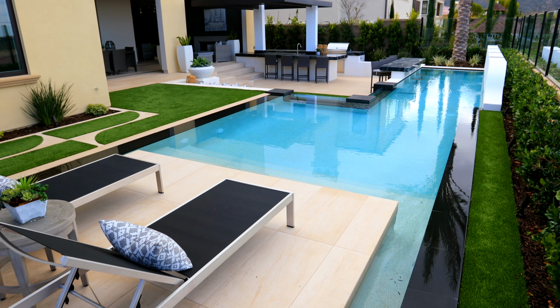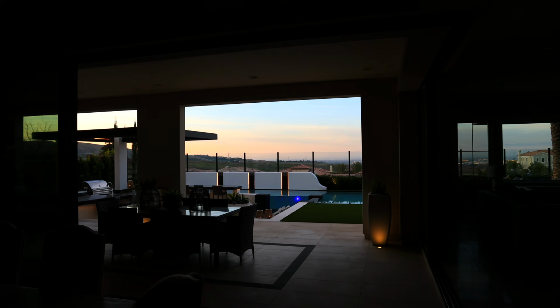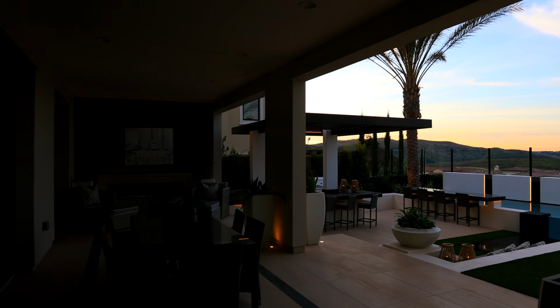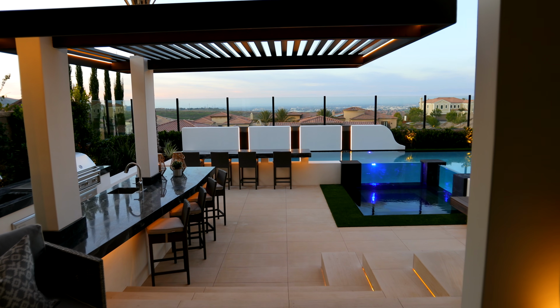This yard is a perfect example of how to design a yard that truly stands the test of time. Great exterior design is timeless. And what I mean by that is that 5, 10, 20 years on, your yard should still be objectively beautiful in a space that you want to spend time in.